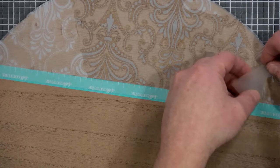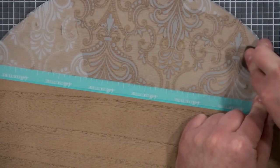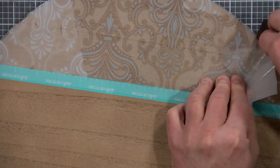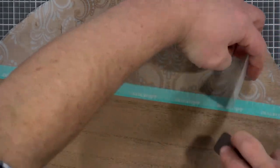So maybe I will send this in. We have a designer form where we can tell Chalk Couture what we want. And I'll say, I want a design like this, because the design is what's beautiful on this.